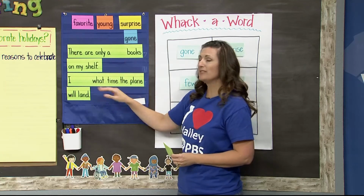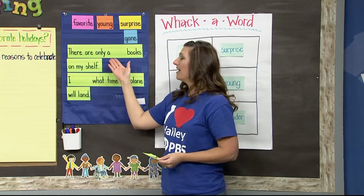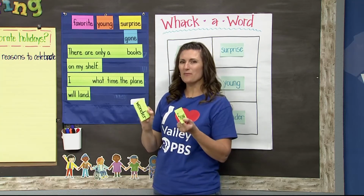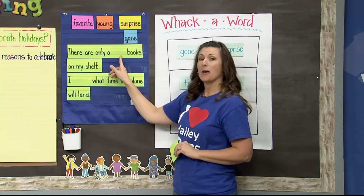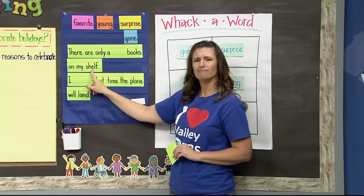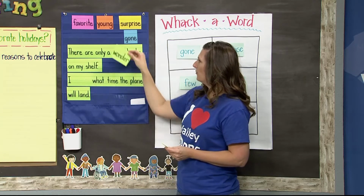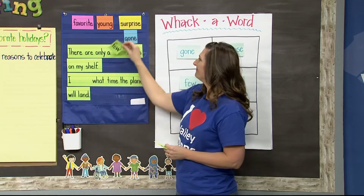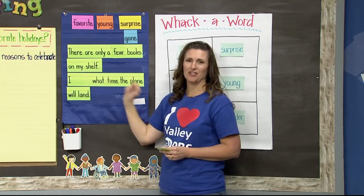Okay. Now, here comes a little bit of a tricky part. I have two sentences, and just like Mrs. Hammack said, and I believe Ricky said, our reading needs to make sense. So help me make sense. Where do I put these words in our sentences? There are only a blank books on my shelf. What would make sense there? There are only a wonder books on my shelf? There are only a few books on my shelf.